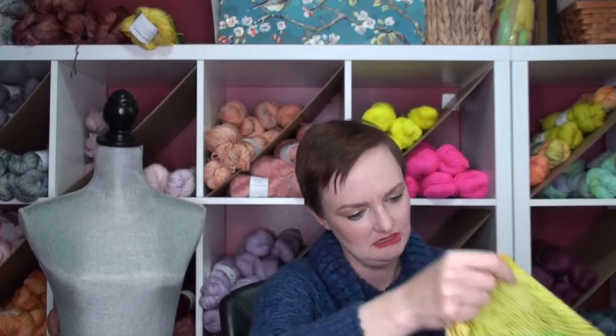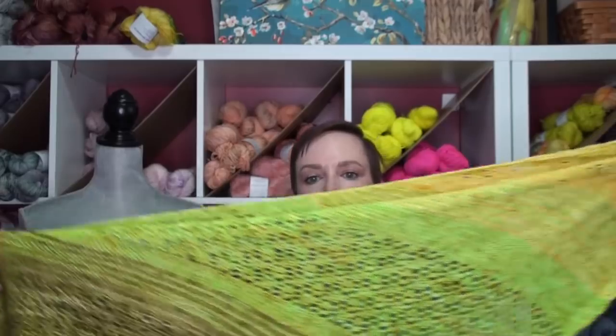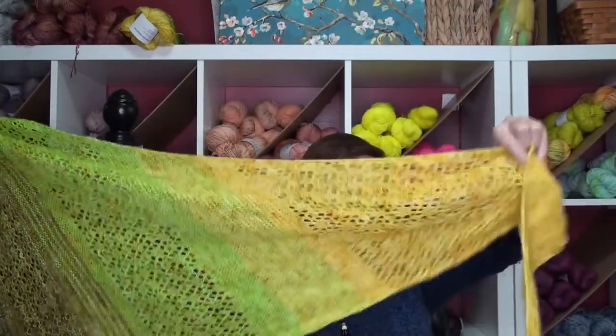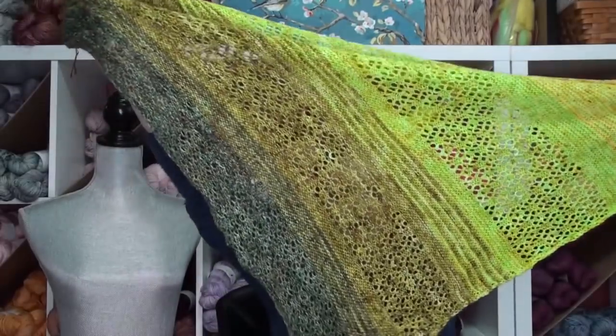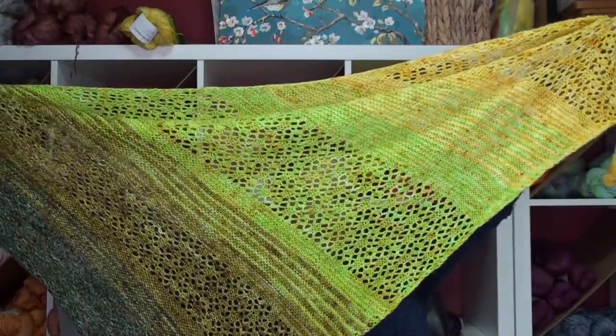So this is the Bfl Shawl. Let me see if I can figure out right side and wrong side. Here we go. It is quite big. It is basically the equivalent of 2 skeins of yarn shawl, and it is an asymmetrical triangle with garter and lace. And the lace is very interesting.